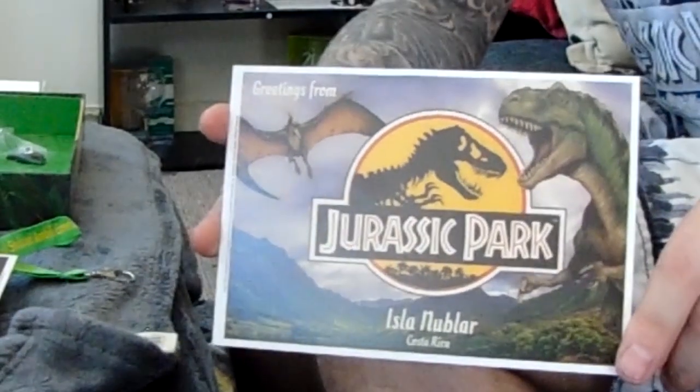So really interesting so far. I think we've got a few more items left on the other side, I think. Is there? Or is that it? Just break the box. No, that's everything. So there we go, some really cool items in there.